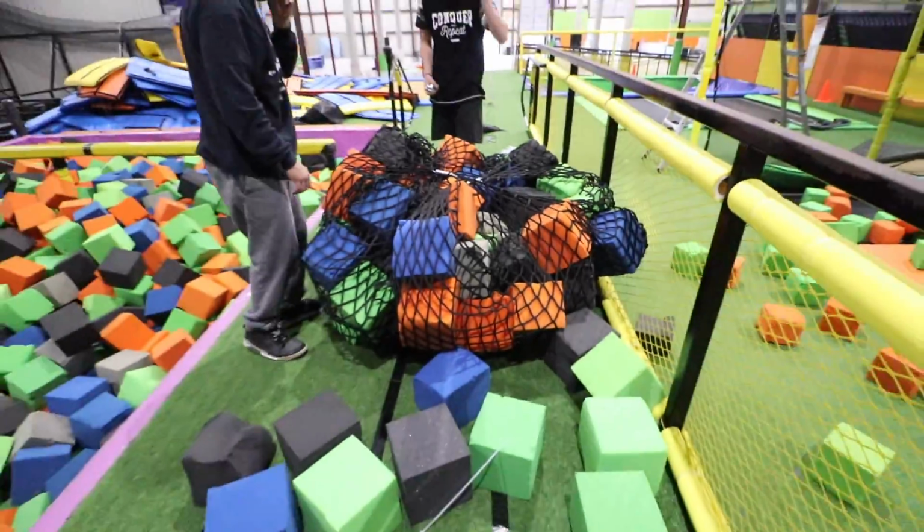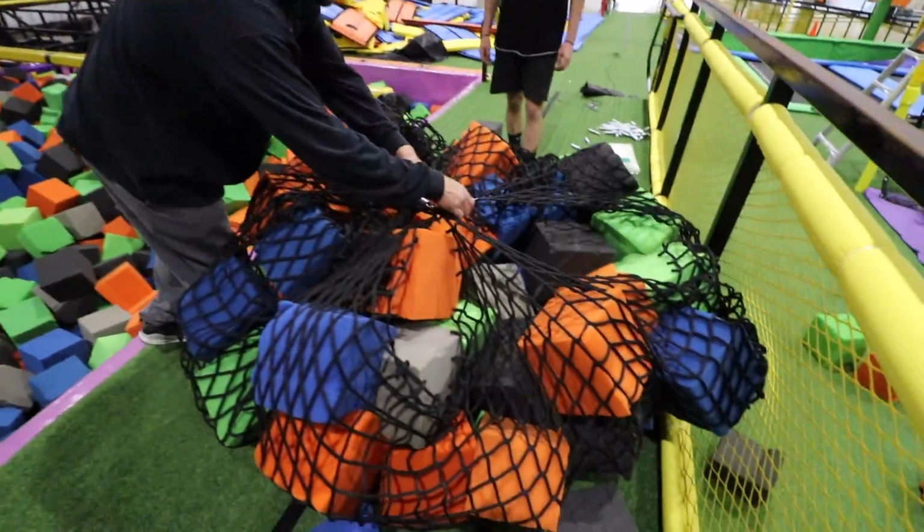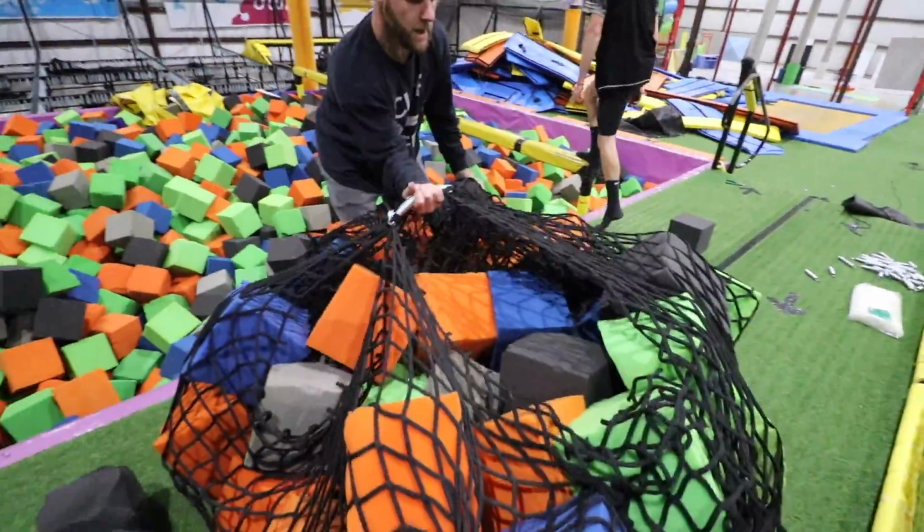It actually works pretty well. We got our big brain idea. So every single trampoline over there had a net underneath it. So we just took a net, took some springs, and boom, we're all set. All right, I got my foam pit.